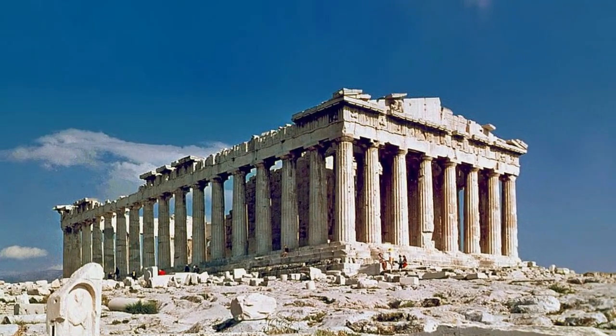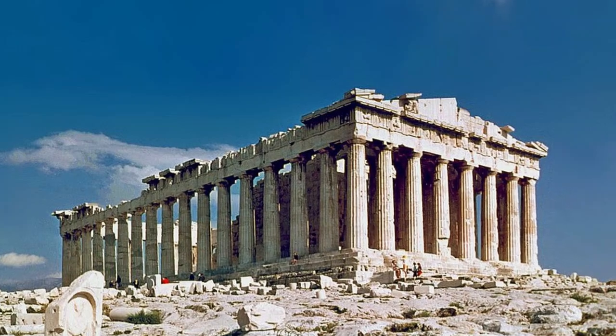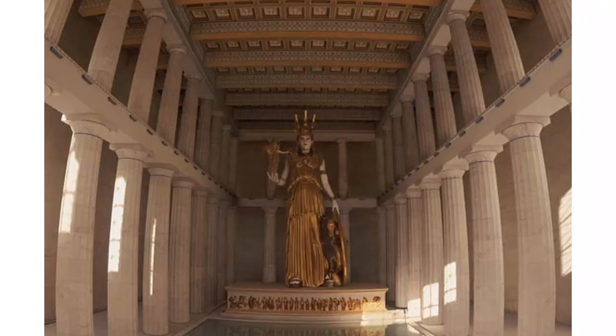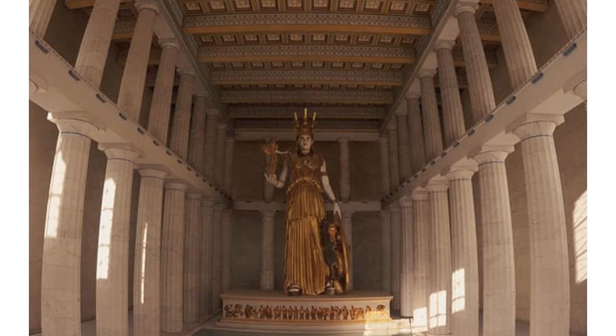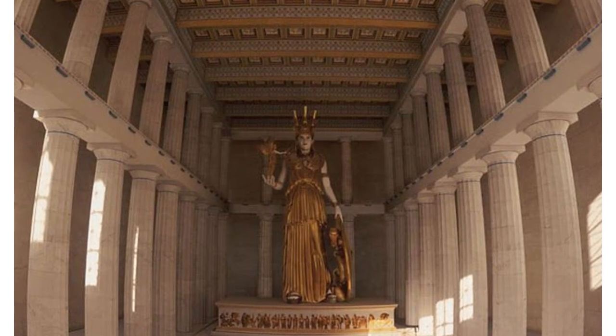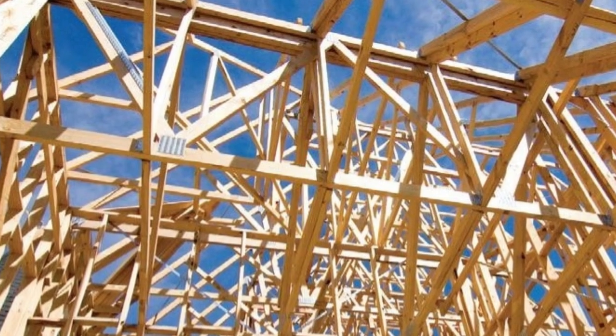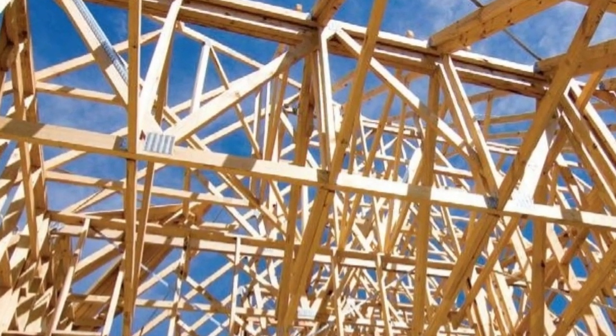A typical Greek temple featured a peristyle, a series of columns running along all 4 sides. Behind them stood the cella, the sacred chamber where the god's statue was kept. The structure was capped with a gabled roof, supported by wooden trusses and covered with terracotta tiles.